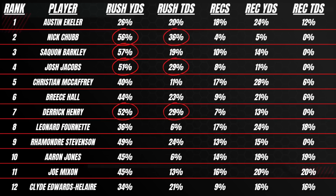These are the 3 players who have over 50% of their total score from their total rushing yards, and then they have a high percentage of rushing touchdowns. Nick Chubb at 36%. 36% of his fantasy points this year come from rushing touchdowns. Josh Jacobs and Derrick Henry are right behind him. Now, again, this means that these guys are getting a lot of attempts on the ground, but it also means that they're getting the attempts that matter.